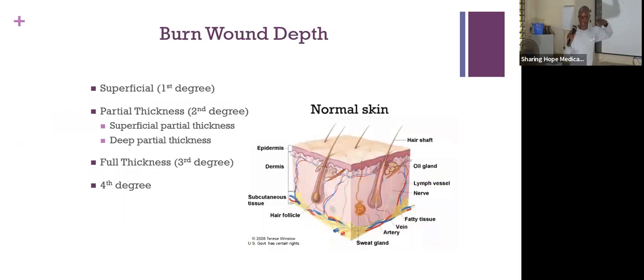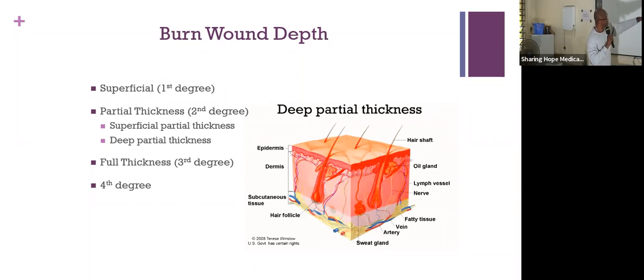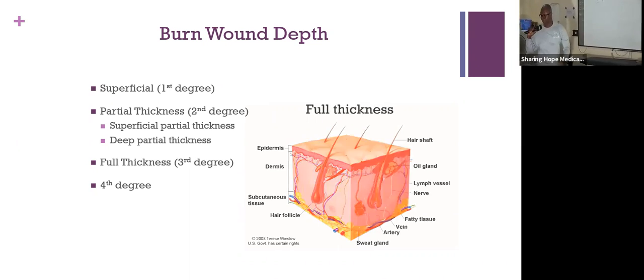Like I said earlier, a lot of superficial burns are first degree, and partial thickness burns are second degree, which we break down into superficial partial and deep partial. This is the anatomy of our skin. If you look at the way your hair follicle comes out, that's the hair shaft, and then that's your epidermis, the outer skin. Then you have the dermis with your oil glands, and then you come to the subcutaneous tissue at the bottom, with your lymph nodes at the base of your dermis.